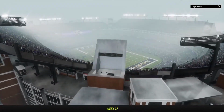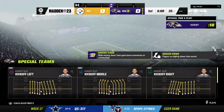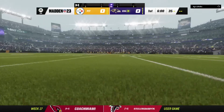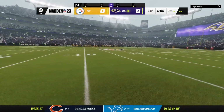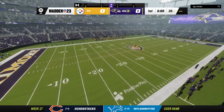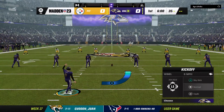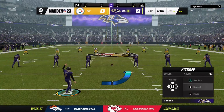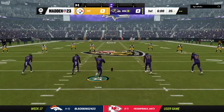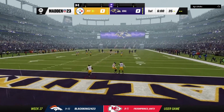Stadium in Baltimore, Maryland. Today, it's an AFC North matchup between the Pittsburgh Steelers and the Baltimore Ravens. Two hard-hitting blue-collar franchises, one of the better rivalries going. The Ravens and Steelers are underway.